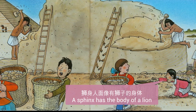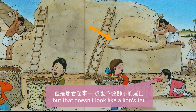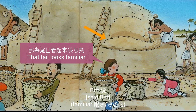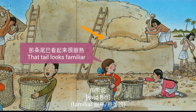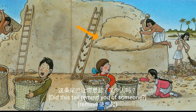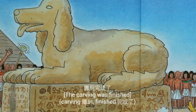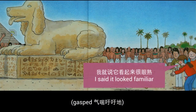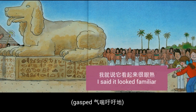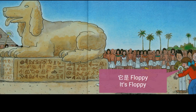"A sphinx has the body of a lion, but that doesn't look like a lion's tail." "That tail looks familiar," said Biff. "Did this tail remind you of someone?" The carving was finished. "I said it looked familiar," gasped Biff. "It isn't a sphinx at all. It's Floppy."